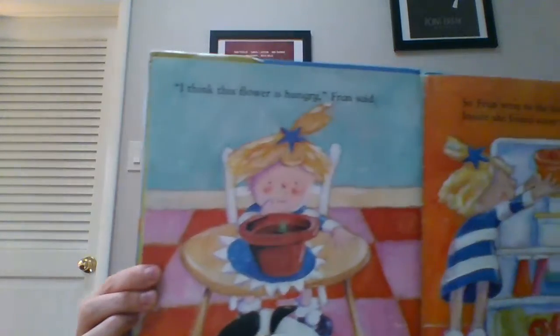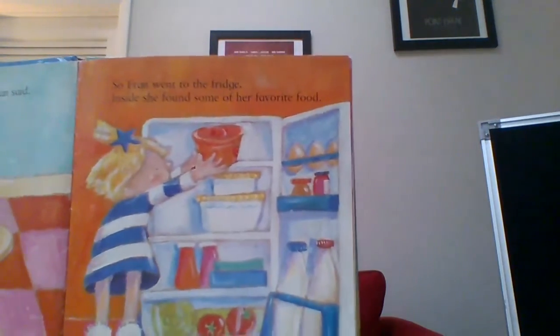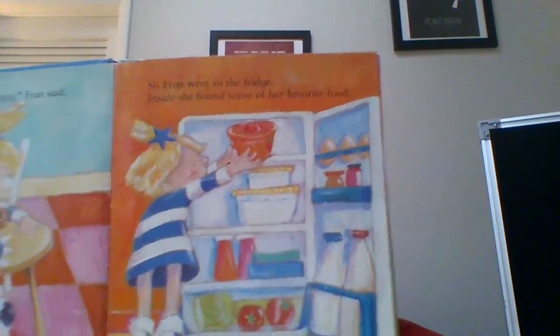I think the flower's hungry, said Fran. Flowers need to eat, right? So Fran went into the fridge, and inside she found some of her favorite foods. Now, do flowers eat the same thing that people eat? No. She gave the flower a slice of pizza. Who likes pizza? I love pizza. But I don't think it's good for a flower.